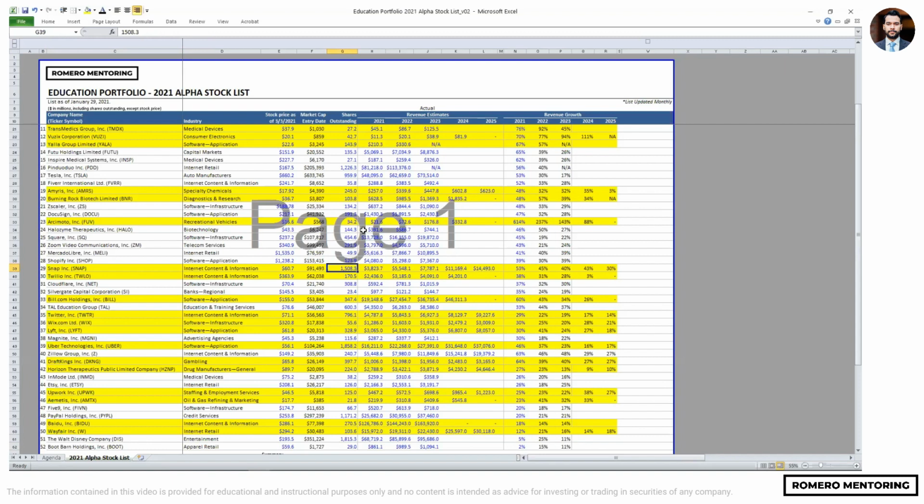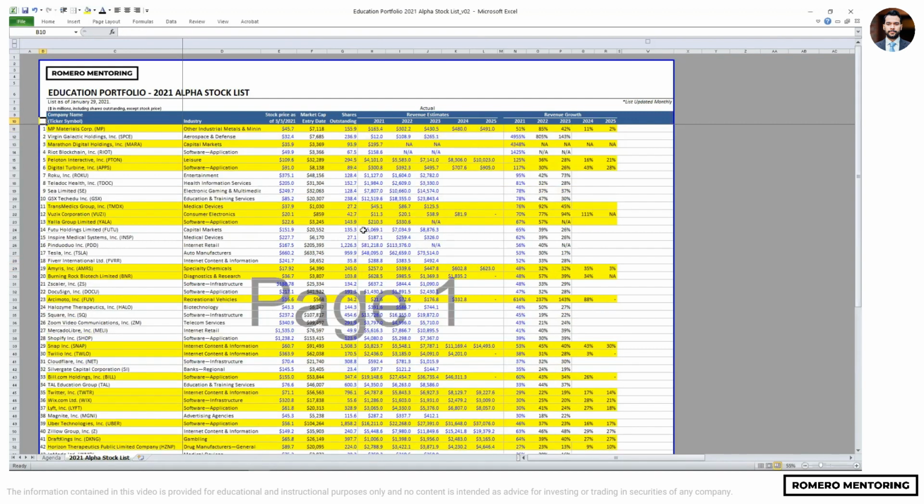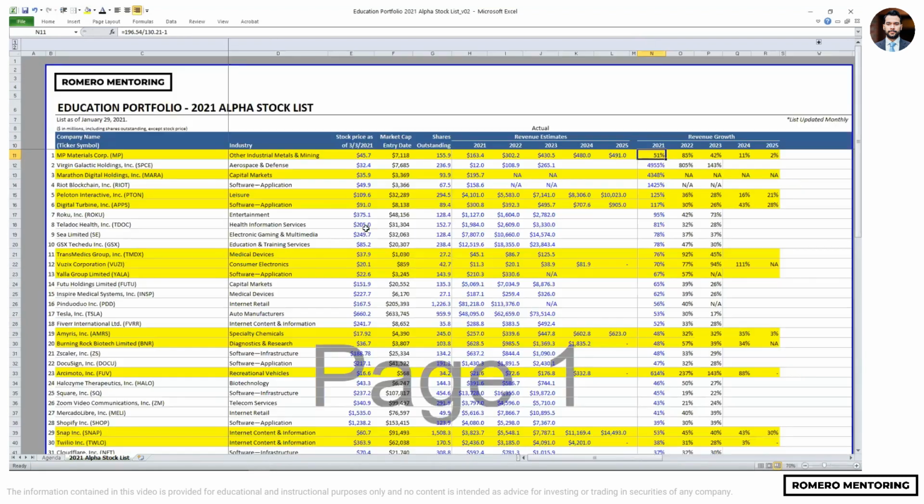Okay, so now let's go through each and every one of these stocks that I've highlighted and listed right here. The first one, ticker symbol MP. Look at the revenue growth, 51% for 2021. Let me zoom in. 85% for 2022, 42% for 2023, 11%, and then 2%. So obviously it's high growth in the next 3 years, but the growth decelerates after that.